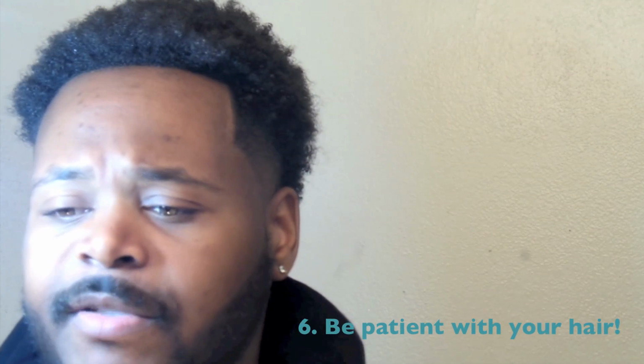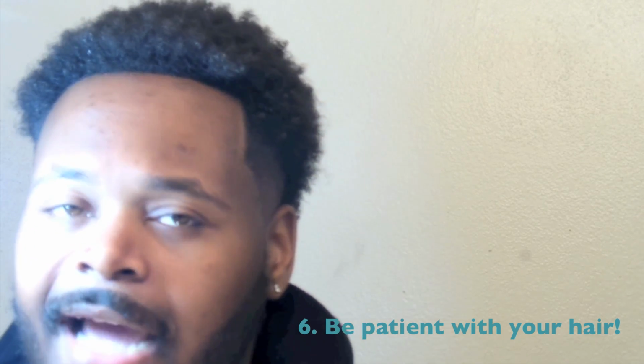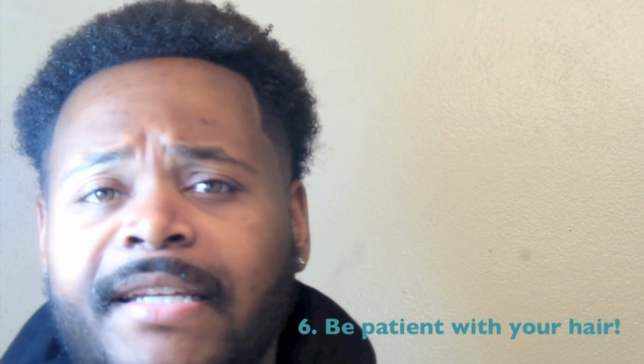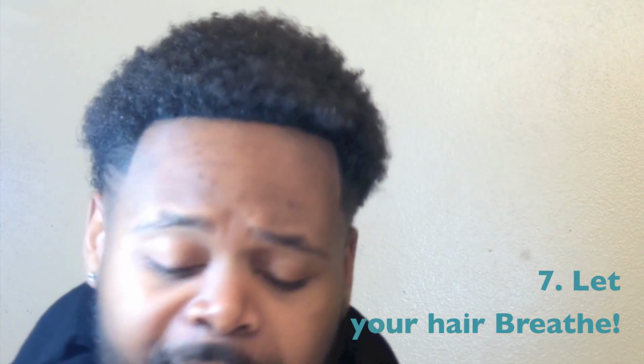Heat damage comes from the lack of knowledge that you have. So you need to educate yourself on the different things that can cause heat damage to your hair. You definitely need to condition your hair twice a week. You need to wash your hair and let your hair air dry. Sometimes you need to let your hair breathe a little bit. Your hair needs to breathe.